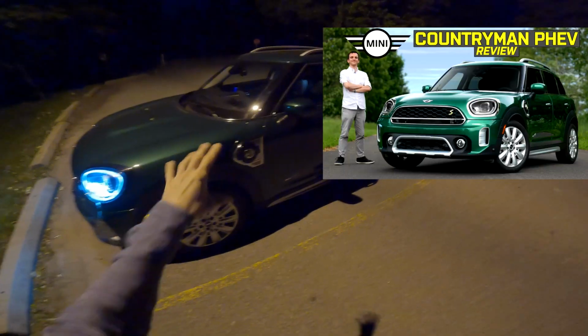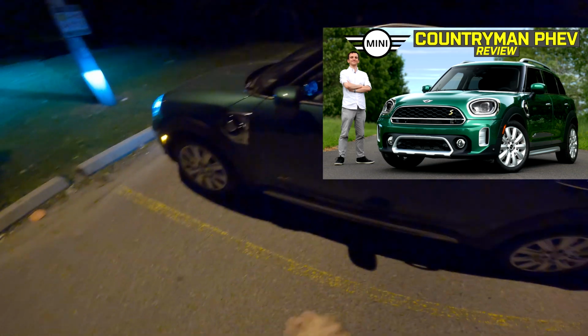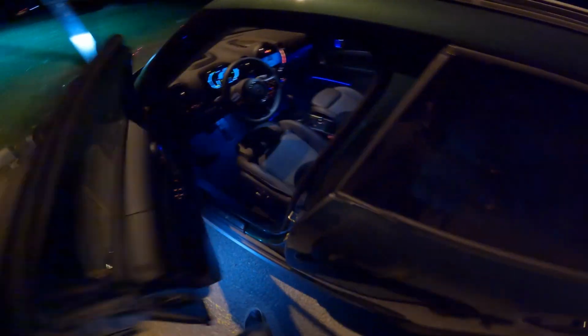We talk about the interior, the exterior, we drive it plenty, and see if it's worth the $55,000 Canadian that Mini wants for it. With that being said, let's go and drive.